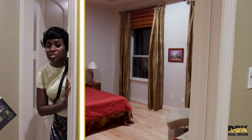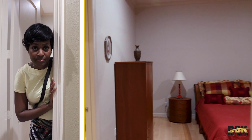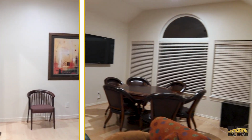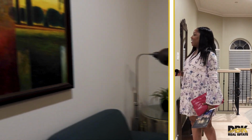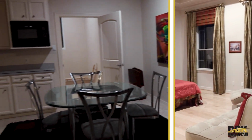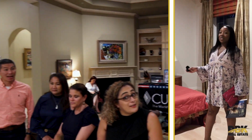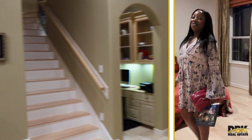Okay, check this room. This is supposed to be a guest bedroom, but the size looks like a primary bedroom. So, welcome into this other guest room. Your guests are going to have their own separate side of the home, so it's going to be like their own private stay. Now, be careful because they just might not leave.